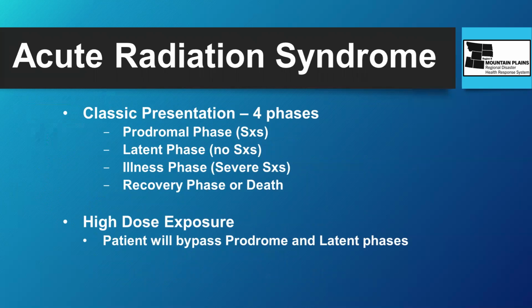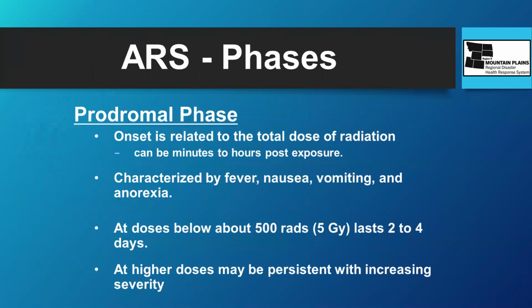The classic presentation for radiation syndrome is 4 phases. There's a prodrome phase, a latent phase, an illness phase, and then either recovery or death. And with a really high dose exposure, you bypass the first 2 phases, the prodrome and the latent phases, and go directly to the illness phase. The prodrome is related to the total dose of radiation and occurs within minutes to hours after the exposure. The typical presentation is fever, nausea, vomiting, and loss of appetite. This typically at lower doses lasts about 2 to 4 days, and at higher doses may be persistent.